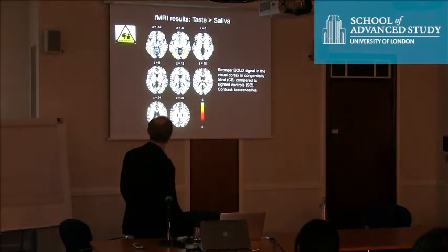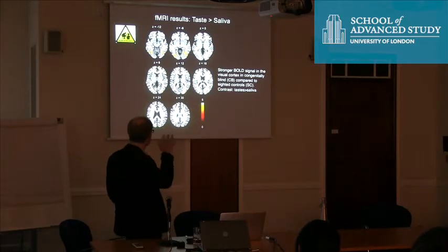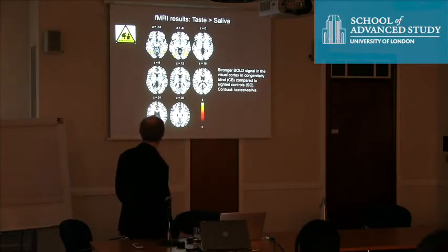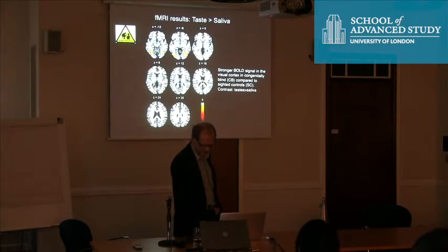And this is then where we looked. This is a basically similar image to the one I showed you before for the olfactory processing, and this is now for gustatory processing. So where do blind subjects activate more strongly compared to sighted controls? What you can see is that it was more extensive throughout the whole brain for the olfactory compared to the gustatory. But again, this is work in progress, and this is not finished.